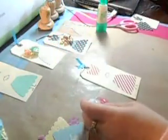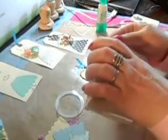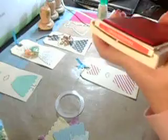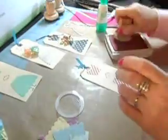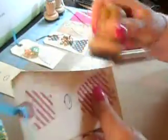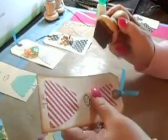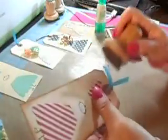Just take whatever, let's see, we'll do Tangerine Tango. And grab yourself a sponge. I already did this one, but I'll do it again. I just sponged all the edges, and I did 75 of them. So I had about, I don't know, 15 leftovers right here, a few left over, 15 I think.